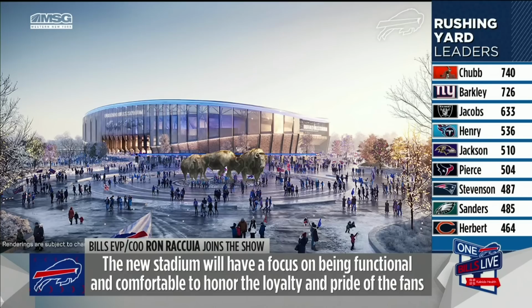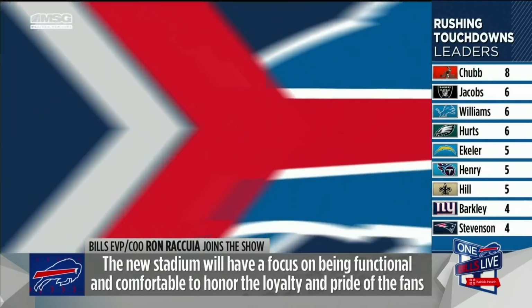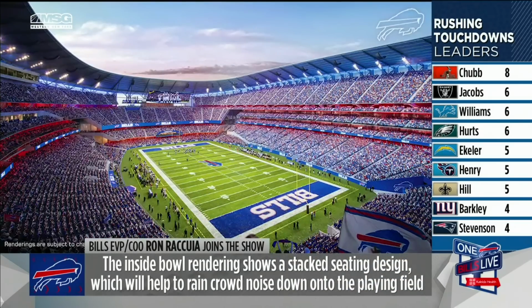Moving to the inside of the stadium, we've heard a lot about the stacked seating and how that will help make it an intimidating place to play in terms of sound raining back down onto the field. But that stacked seating is also going to enhance the fan experience because of the viewing angles, the proximity to the field, all those things too, right? Absolutely. Every seat in this stadium, compared to the equivalent seat in Highmark, you're closer to the action in the new stadium. Right, that's what I remember hearing.